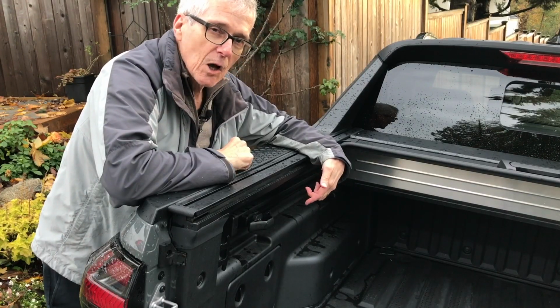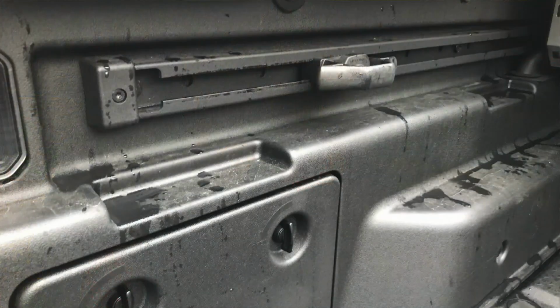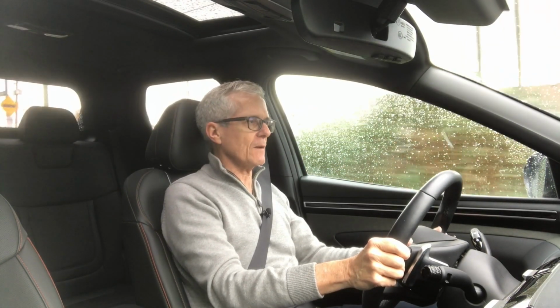There is a rail on each side of the bed, fairly high up, and each rail has an adjustable slider as well. Under the hood is a very successful Hyundai engine: 4-cylinder, turbocharged, 2.5 liters, used in a number of Hyundai vehicles and Genesis as well, and you get nearly 300 horsepower.